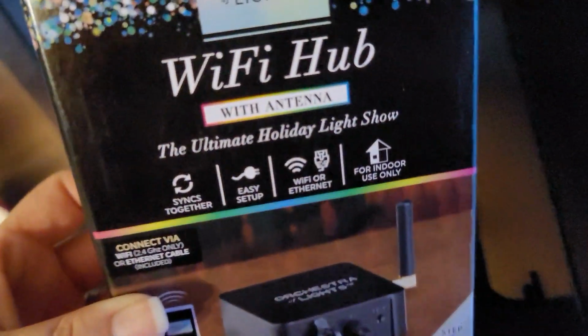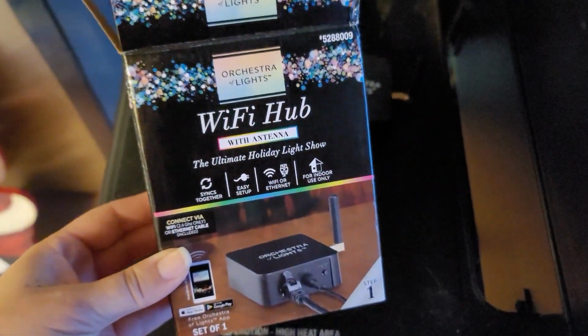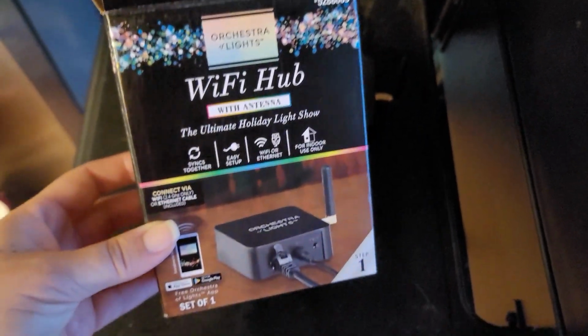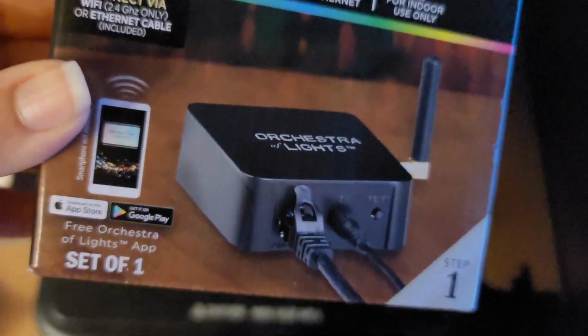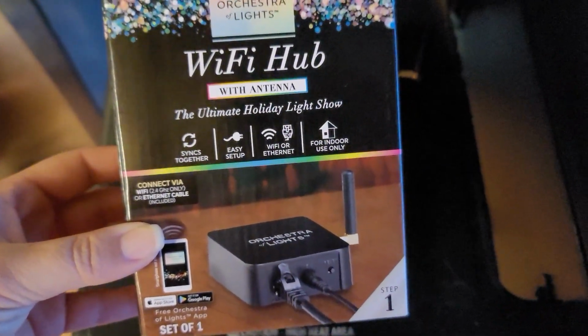Alrighty, so this year we have a new Wi-Fi hub for the Orchestra of Lights. I don't know if you guys have seen my previous video from last year, but we really struggled using the app and getting everything connected. So I'm hoping that this new hub will help. I guess we'll see what happens.